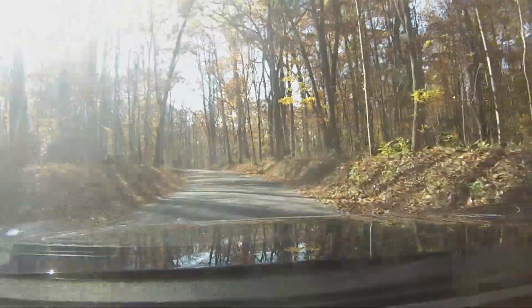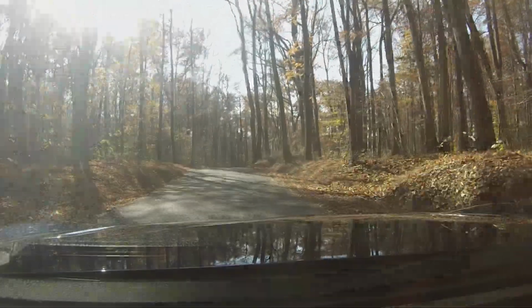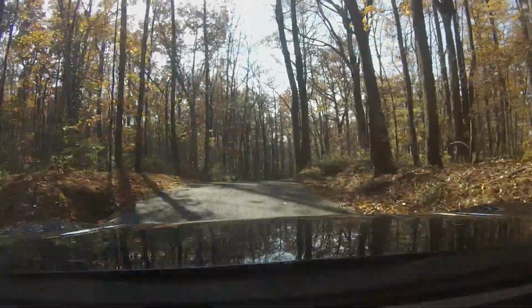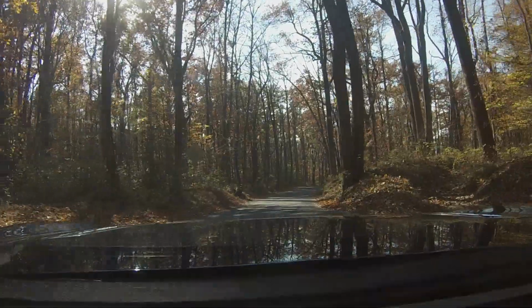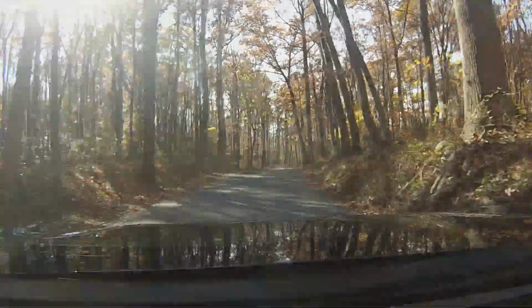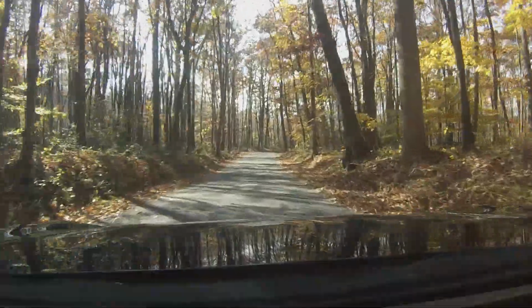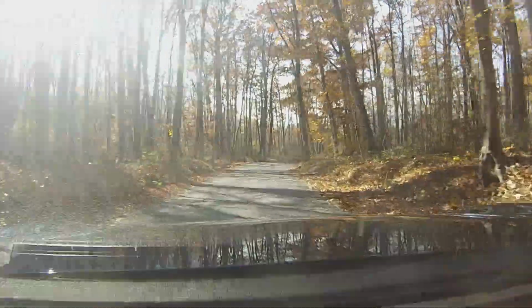I'll let the temps cool a little bit. Coming uphill, that's a cool little road. Yes siree. I like both of those. Both of those roads were really cool. A lot of fun. There are two or three spots in there you gotta watch out for where people are parked out, but the rest of it's pretty cool.